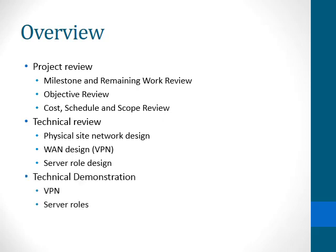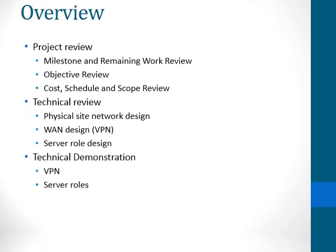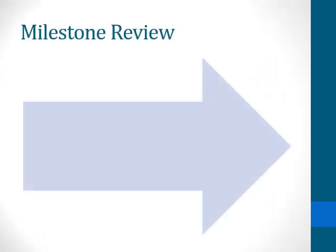We will then provide a detailed demonstration of some of the implemented functions of the design to date, in order to give the client further understanding of the technical solution and a basic proof of concept that the project is on track to meet the specified goals. We will firstly take a look at the milestone achievements to date.